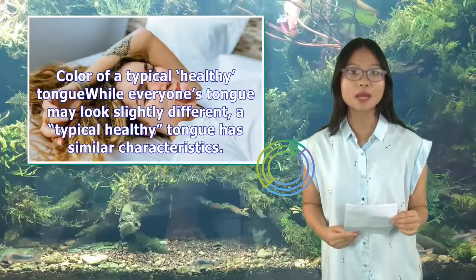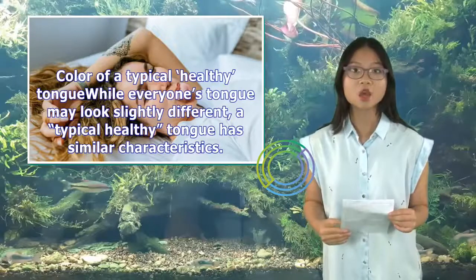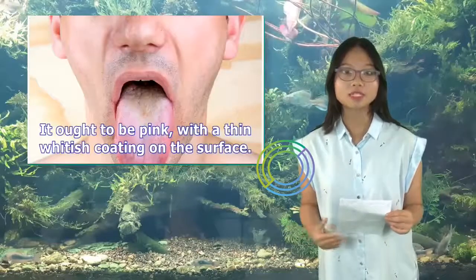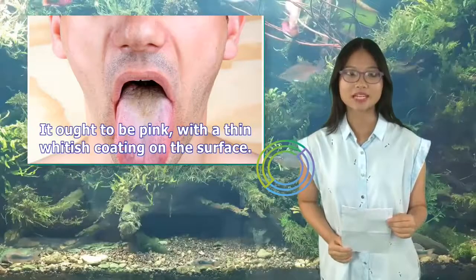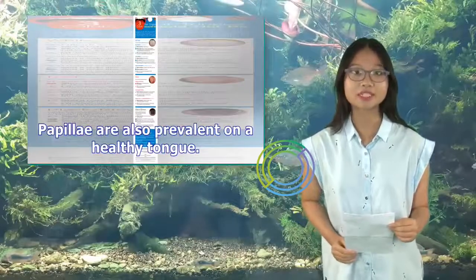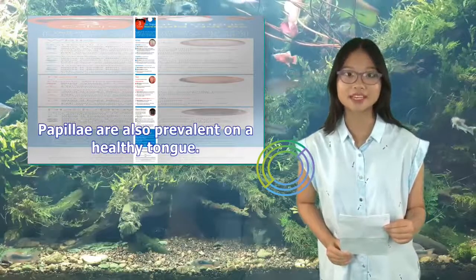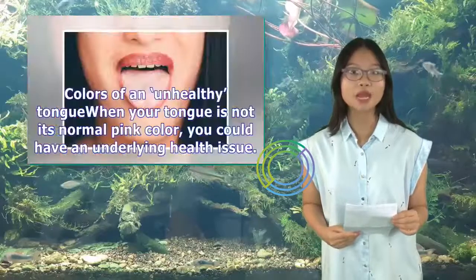Color of a typical healthy tongue. While everyone's tongue may look slightly different, a typical healthy tongue has similar characteristics. It ought to be pink, with a thin whitish coating on the surface. Papillae are also prevalent on a healthy tongue. These are small nodules along the surface that help you eat and taste your food.